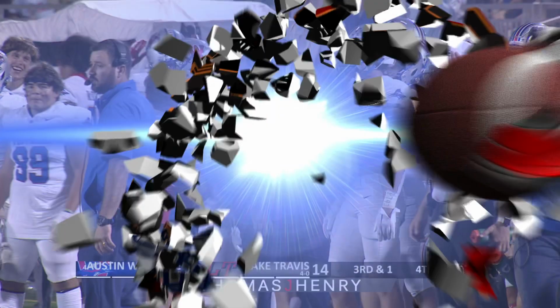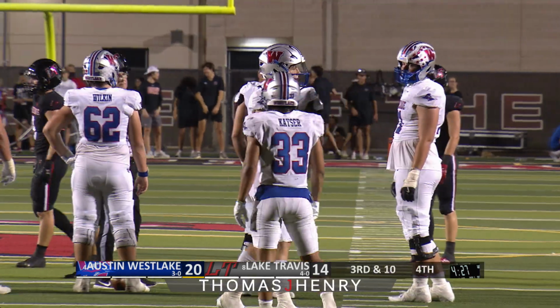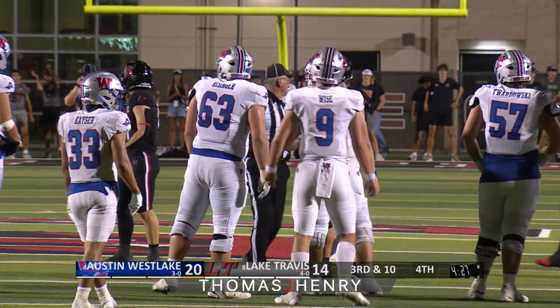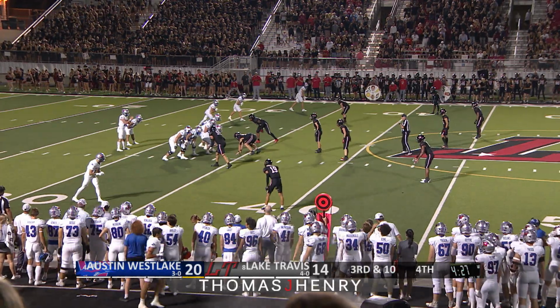That's basically 50 yards of the Westlake offense. More than 50 yards of the Westlake offense has come from Jack Kaiser. But that's exactly what we talked about. The chance downfield was there for Westlake. They took it, just not quite able to connect. Now it's third and long. Third down and 10, the ball marked at the Chaparral 33-yard line.